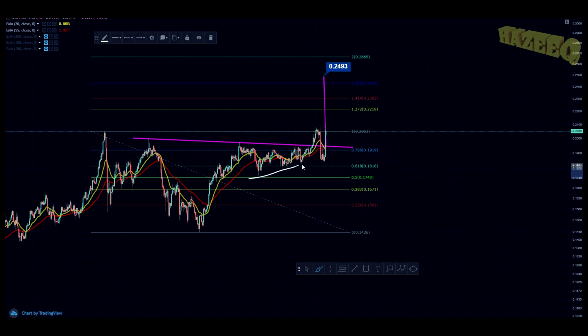But as you can see, we've been in this sort of symmetrical triangle over here, and you're kind of already breaking out over here. So let's say this is a symmetrical triangle, right? You're pretty much getting to the 1.272 on the fib as well, right? So you have that target.